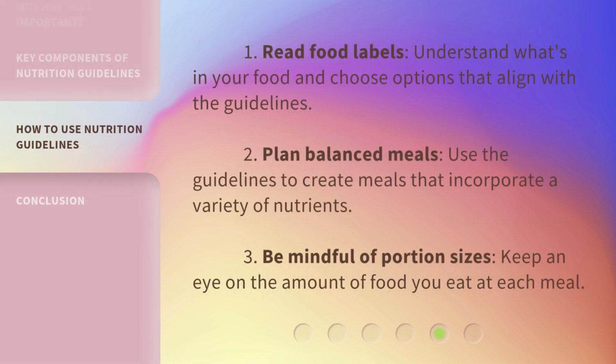1. Read food labels. Understand what's in your food and choose options that align with the guidelines. 2. Plan balanced meals. Use the guidelines to create meals that incorporate a variety of nutrients. 3. Be mindful of portion sizes. Keep an eye on the amount of food you eat at each meal.